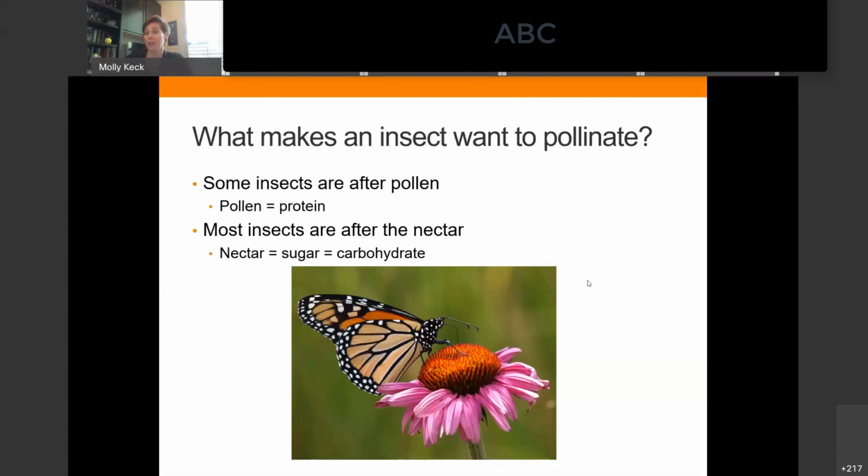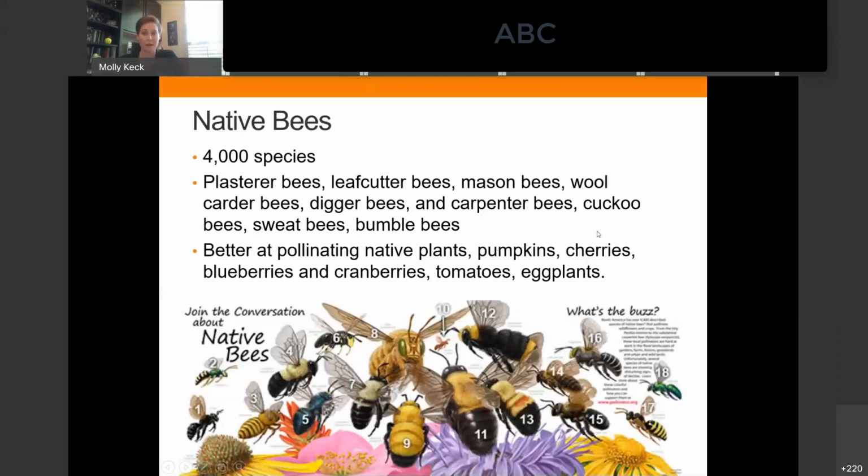But they're not pollinating on purpose. They're pollinating as an accident. And it just blows my mind that they still do such a good and important job at pollinating, even though it's not on purpose. Mother Nature to me is kind of an amazing thing.